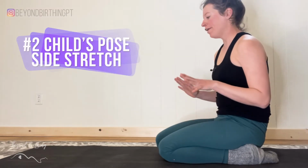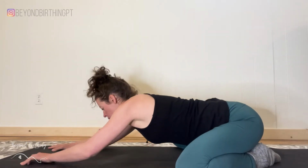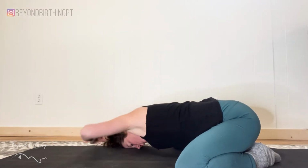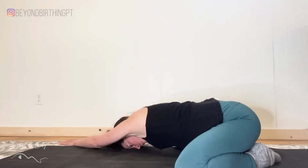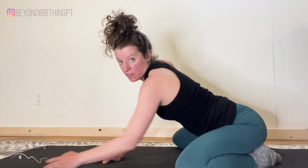Our next one is going to be a side stretch in the child's pose position. But if your bump is too big at this point to allow this, just stick to the sitting version. You're going to bring your knees apart and then walk your hands to the right, for example, in order to stretch the left side of your rib cage, breathing into the rib cage, exhaling all the air. Inhale. And as you go, you can even stretch a little deeper if you want. Taking 5 breaths here, and then we go to the other side and do 5 breaths on the other side.